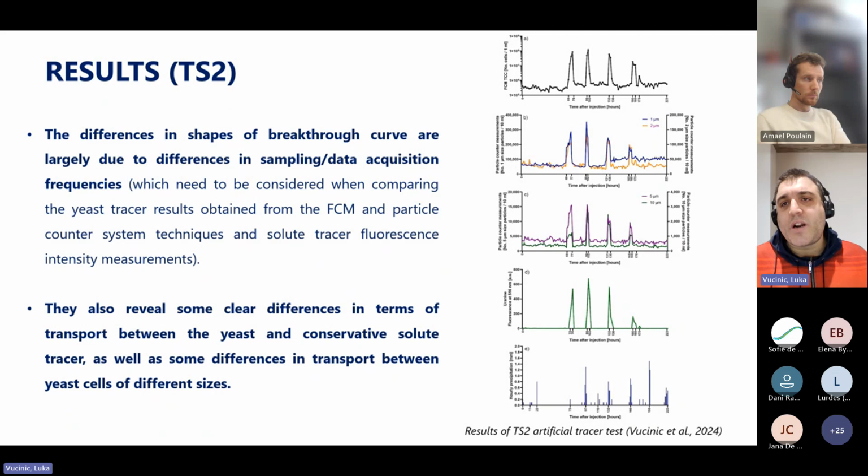You will also be able to observe on the figure some differences in breakthrough curves between the different tracers and between the different techniques that we used to recover information from the tracers, but that's because of differences in sampling and data acquisition frequencies, not really because of anything else. And this test also revealed clear differences in transport and behavior between the yeast and the conservative solute tracer, in this case uranine dye, between those locations.